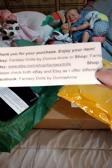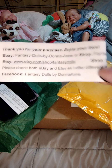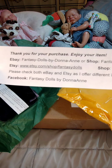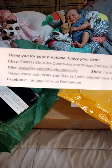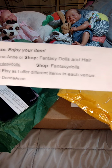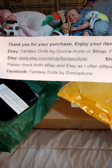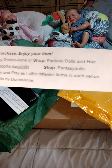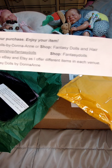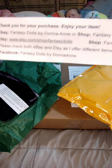Thank you for your purchase. Enjoy your item. Fantasy Dolls by Donna Anne or shop. We got that eBay. It's fantasy-dolls-by-donna-anne with an E. Or shop fantasy dolls in Etsy, they are etsy.com shop fantasy dolls. And their shop is fantasy dolls. Please check both eBay and Etsy as I offer different items in each venue. And at Facebook, fantasy dolls by Donna Anne.